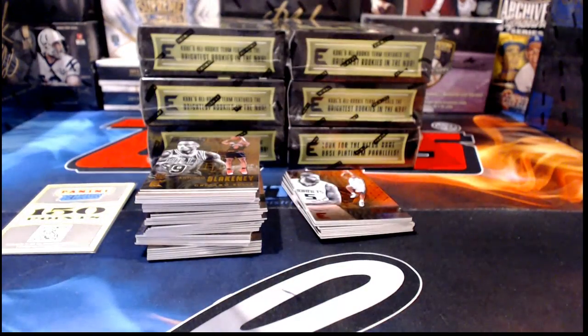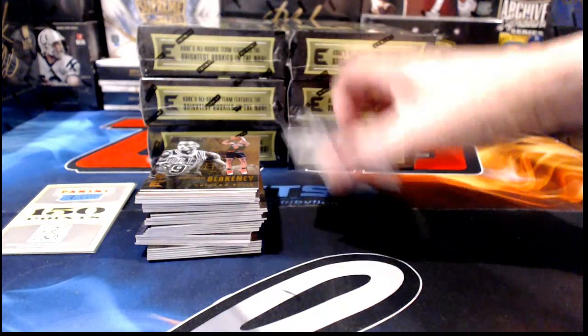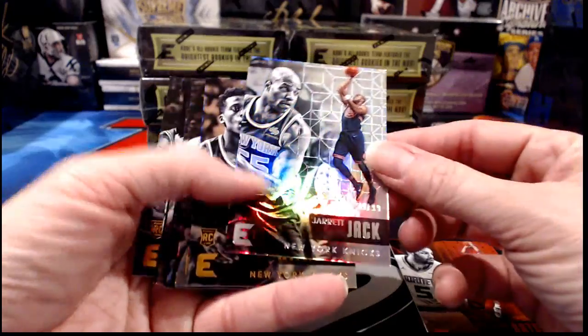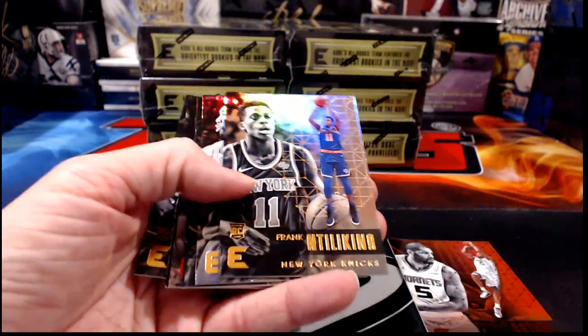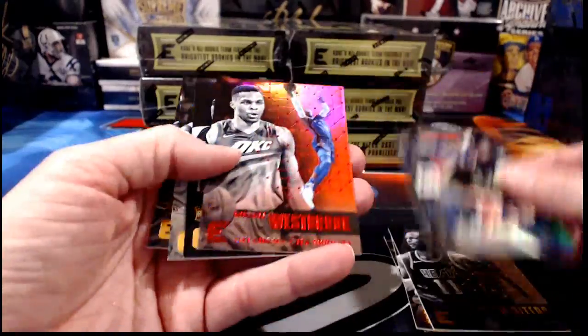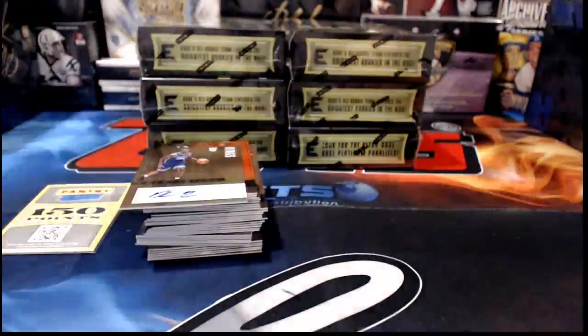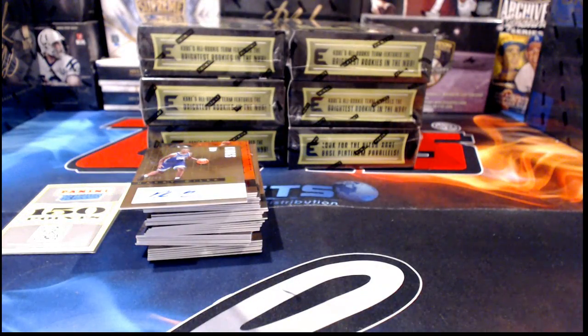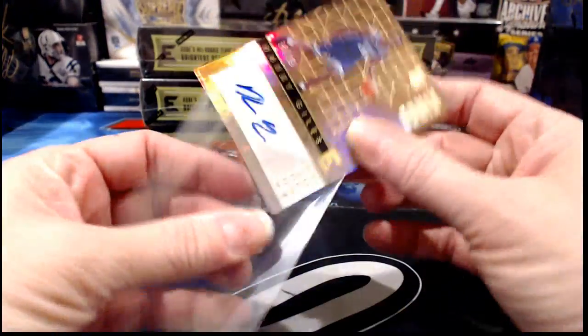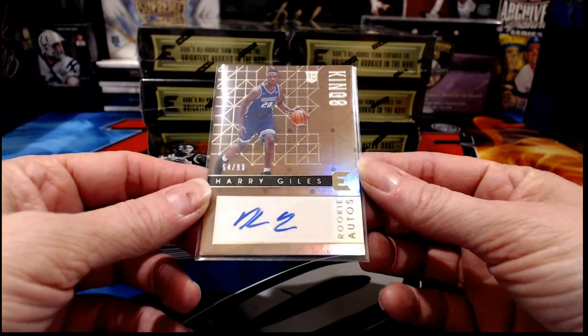What went out today? Dominion went out. I don't think you were in any of the Dominion breaks, Ryan? You know, we had the one numbered to 99, Jarrett Jack for the Knicks. We had the most recent Dominion case break with that 1-of-1 quad relic, and one of the relics was the Steph Curry logo man. That shipped out today, but I don't know if that was you or not. I don't think it was.